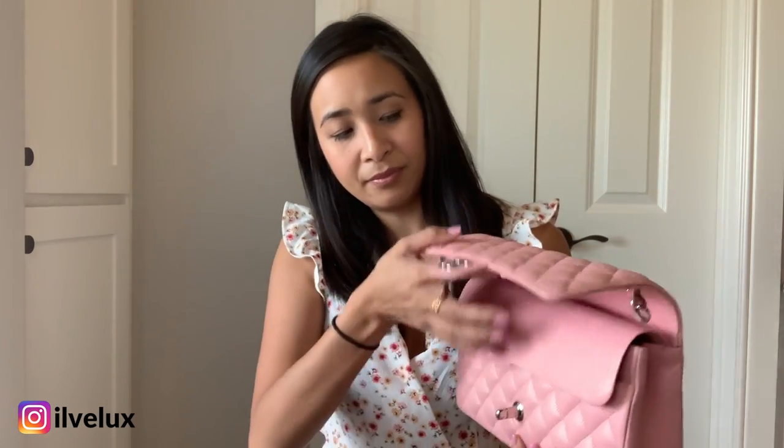I've already looked this bag over, you guys, and other than the bump over here that I've already kind of told you about, see, it's kind of bowing out. And I've made a note to make sure that when I close it, I kind of hold it like this.